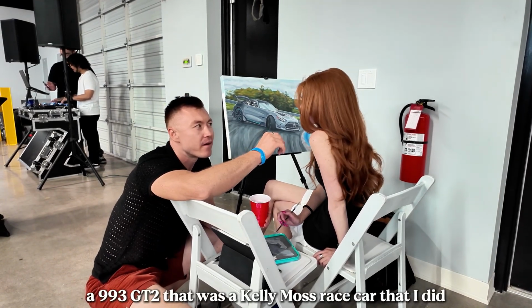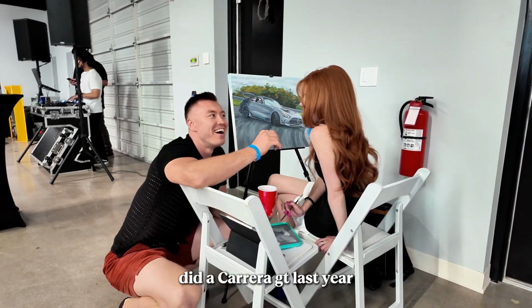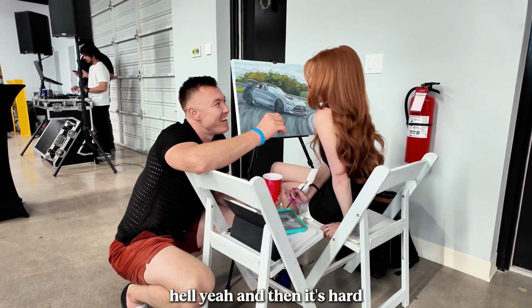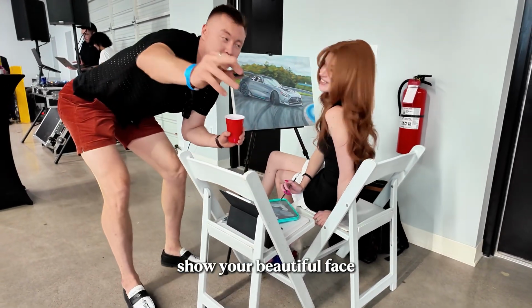Can you name your top 3 favorite cars that you painted? A 993 GT2. That was a Kelly Moss race car that I did. Did a Carrera GT last year. That was really cool. I'd wanted to do one for a while. Hell yeah. So you're a Porsche girl? Yeah, I personally drive a Porsche. Show your beautiful face.